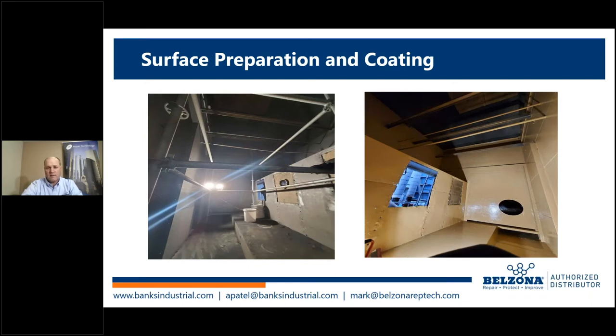And we went in, and the first thing that we do is we abrasive blast it. We clean off all the junk. Then we need to patch all the holes. We use a Belzona composite material to patch those holes. Then once the holes have been patched, we need to seal the seams, because the seams are really just, once again, sheet metal that has been bolted together with tech screws or bolts. And then we come in and we coat it.